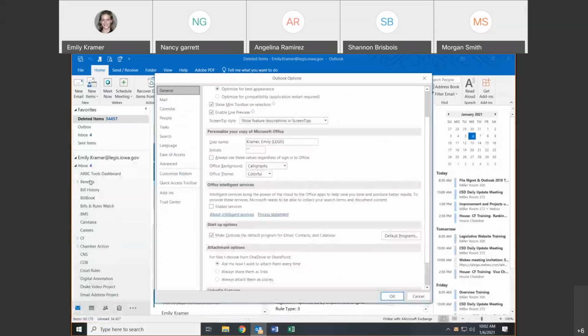But the one I wanted to talk about is this one called Options. Like I said, this is where you can come and make changes to Outlook as a whole. So if you want a different color, or you want a different background, or you want the font size to be bigger, that's a big one. Some people don't see as well as others, and some people like the font to be a little bit bigger than the default font size. If you have questions or problems or you don't want to do this by yourself, again, please come find us at the help desk, and we're happy to help you do so.